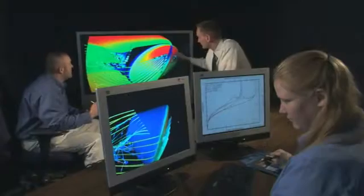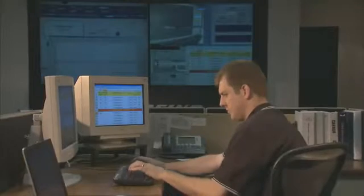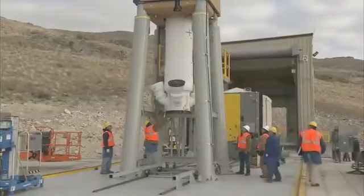Creating a spacecraft is a process. Engineers conceptualize, model, and predict the performance of a vehicle using computers and other development tools. Eventually, the design is put to the test in the real world, but not all at once.